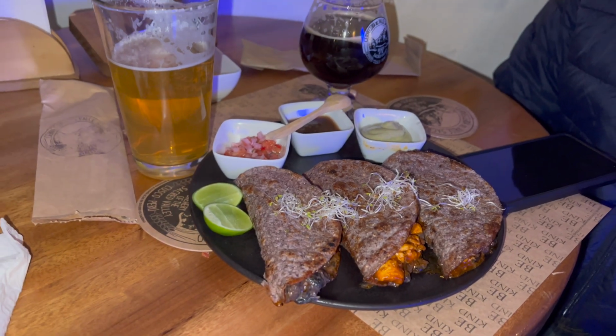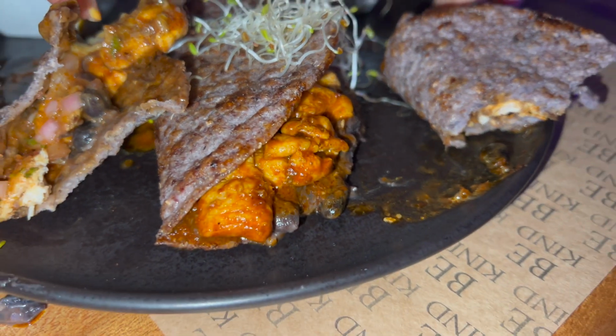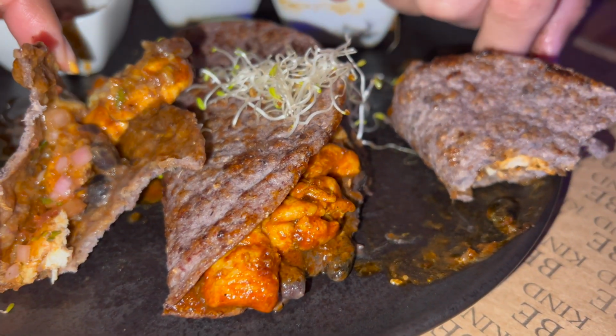The tacos are so good. The tortillas are just like handmade real corn tortillas. They're exploding with flavor. So good.